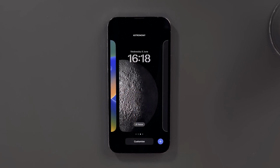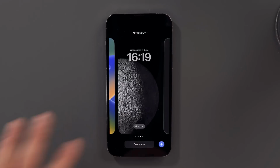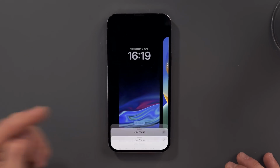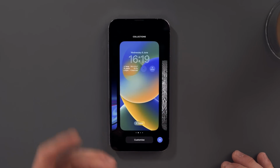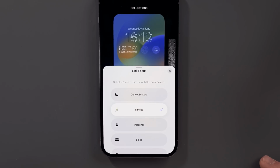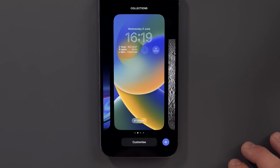Now this is where I think they've merged some things from watchOS into iOS. If you tap and hold on the screen, you get to swap between a few, well, let's call them different home screens. On the watch, it's different watch faces. You can literally have different home screens here, and then furthermore, you can tie focus modes to that certain home screen. So let's just say when I'm on this home screen, for example, we could have that being my fitness home screen. So therefore I'm in fitness mode whenever I activate this home screen.